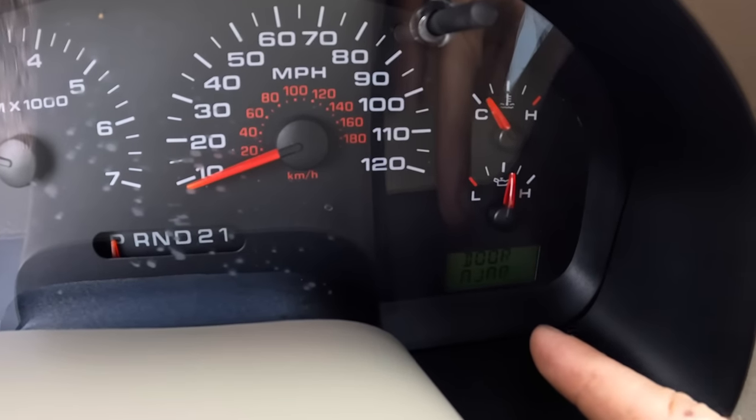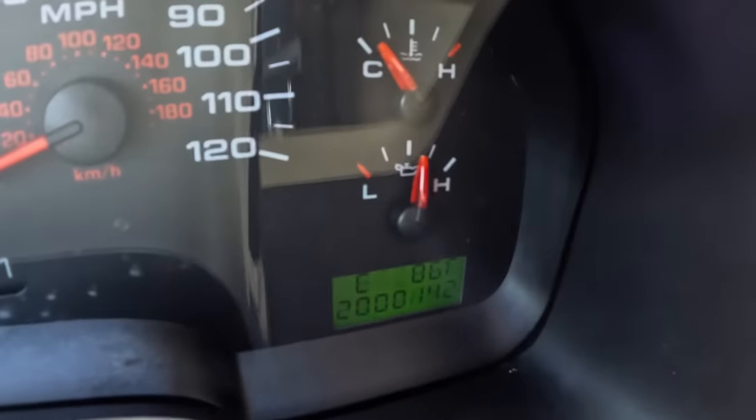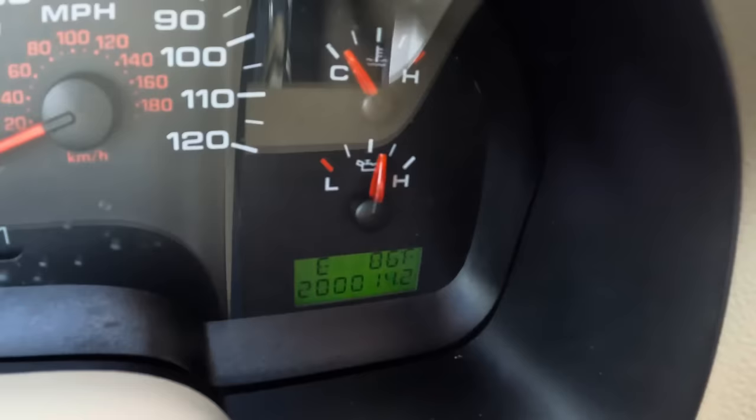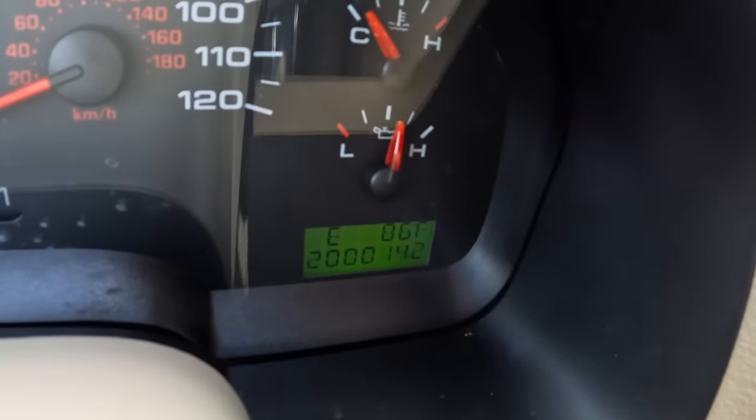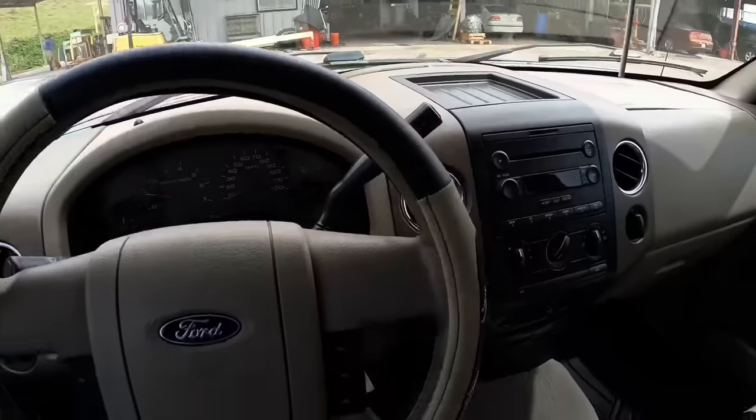Looks like 200,014 miles on the odometer, and maybe we can see if I shut the door. Yep, I'm having a Monday syndrome, a little bit off kilter here. 200,014.2 miles on the odometer.